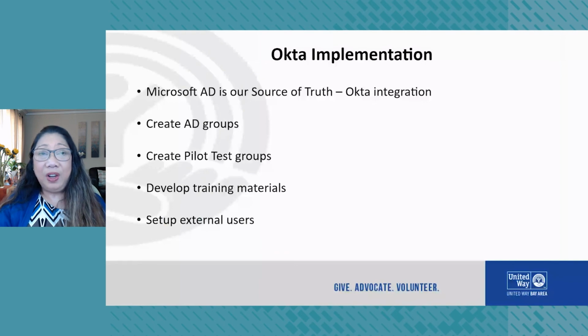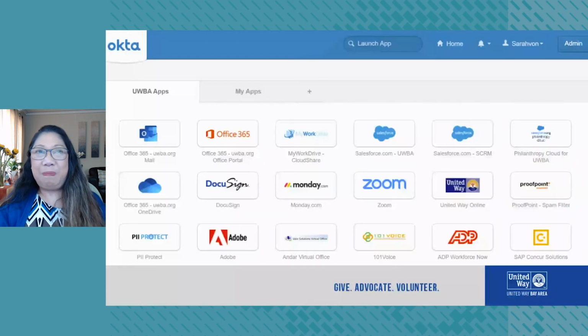A few months later, we were formally affiliated with United Way Worldwide. Several UWW team members needed access to our internal resources. With our Okta setup, we were able to quickly enable this secure access for external users, which was a big boon for us. This is a snippet of our UWBA dashboard.